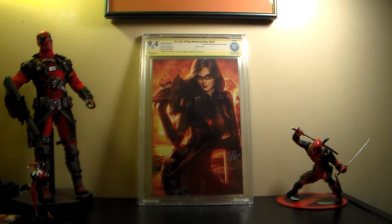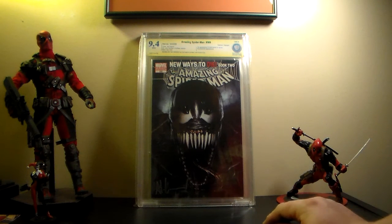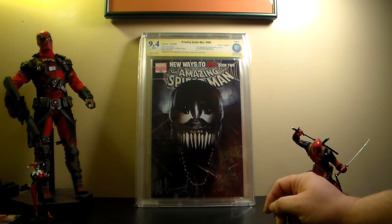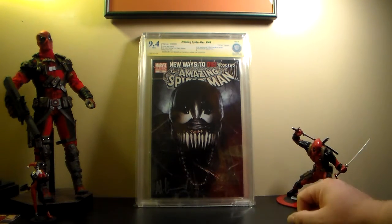So, okay. And then this one, I'm not really too surprised about. This is one of the books I'm actually surprised I got a 9.4 on. I thought it was going to be lower because of some of the spine ticks that were on there, but it looks pretty good in the case. It's my Amazing Spider-Man 569. This is the first appearance of Anti-Venom, and it also says it's Thunderbolt's appearance, and this is the Venom variant. But I had it signed by Adi Granov.